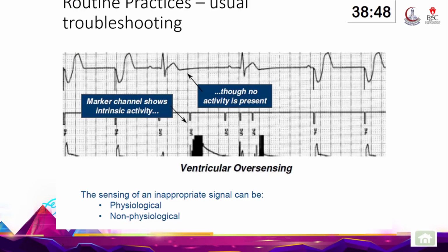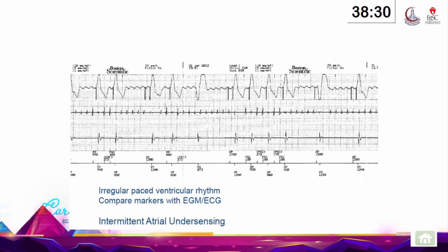I will not be talking about routine practices and usual troubleshooting, like ventricular oversensing, because you can see these on a daily basis and will probably find more examples than I do. We will not even talk about intermittent atrial or ventricular undersensing, because these cases can happen with all devices and all manufacturers. This is your routine practice, to manage this and know how to work with it.